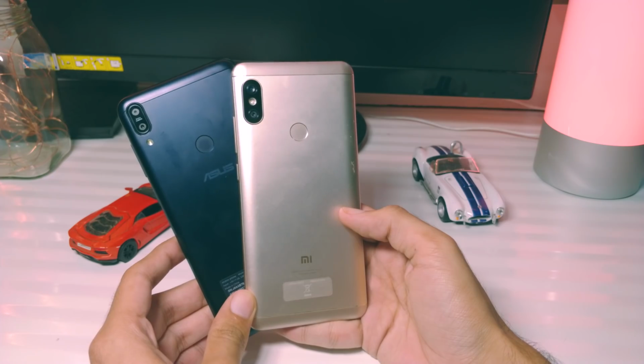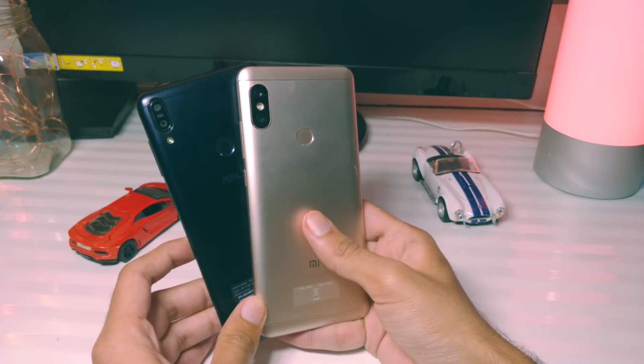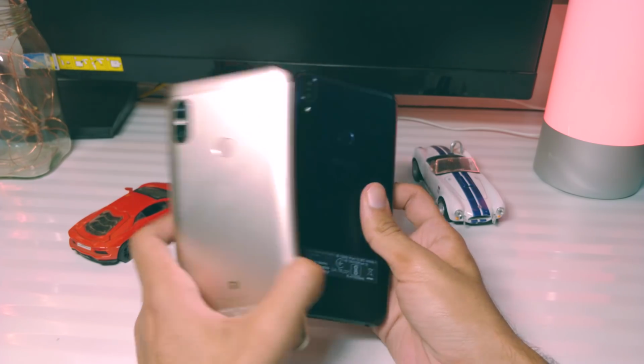Overall, the Asus Zenfone Max Pro seems like a good phone. Whether it's worth the money or not, that we'll find out in my full review.